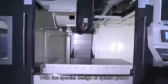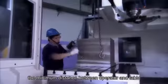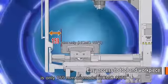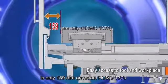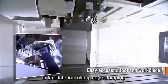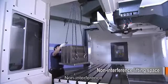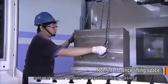With the special design of splash guard, the minimum distance between operator and table is only 159 millimeters on model HCMC1370 to facilitate tool clamping, unclamping, and workpiece loading and unloading. Non-interference internal space makes workpiece lifting easier.